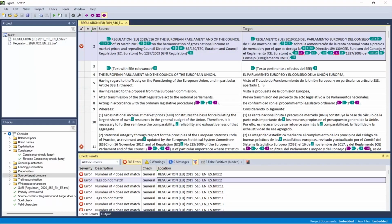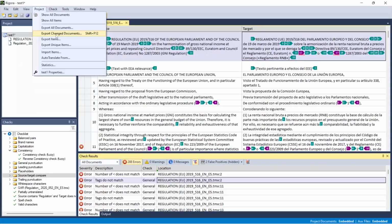So when we are happy with our changes and we are ready to save them, from the ribbon up here we select Project, Export Change Documents. Remember, this is the process we have to follow when we are working in the embedded mode because the changes do not overwrite our target files. So Rigora, with this option, will export only the files in which you made changes. But you can also select Export All Documents, which will export all project files, changed and unchanged ones.